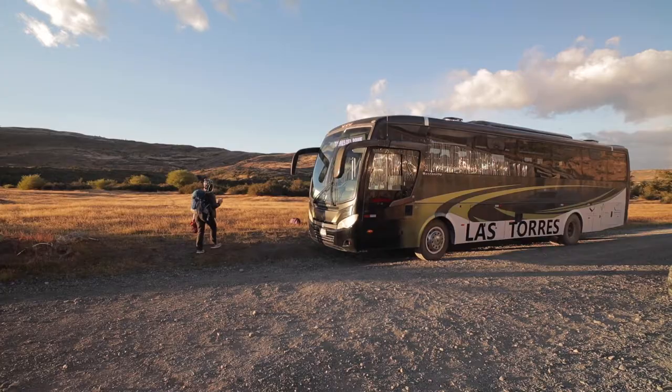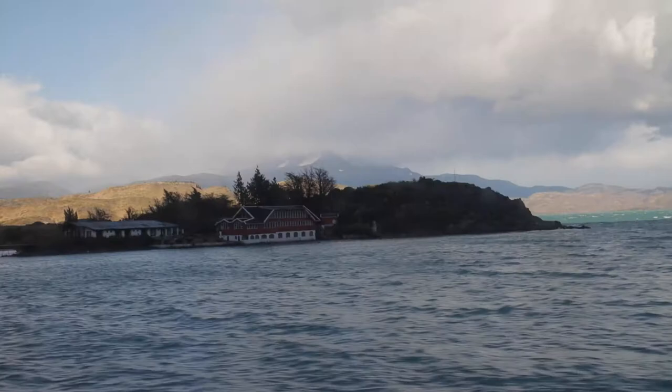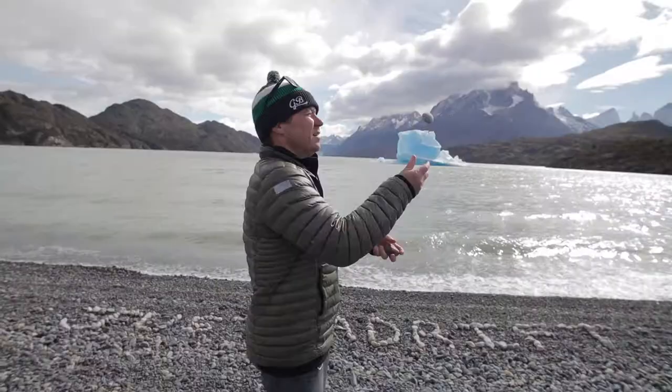We're getting on the bus now to go back to Puerto Natales and stay there for a couple nights, and then we're going to make our way back to the U.S. We make the hard decision to head back to the States. With no awards flights available, our cheapest route sends us to Washington, D.C.